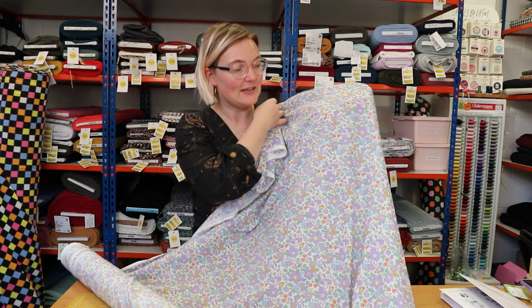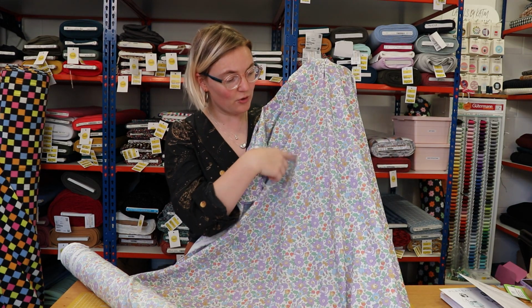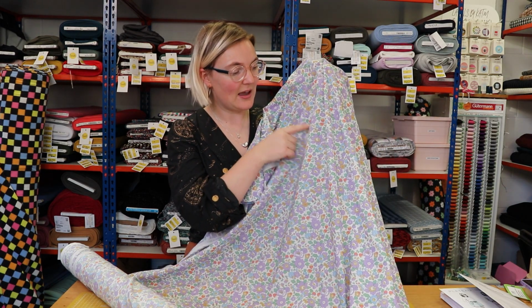Next up is one of our Liberty fabrics. We are really excited to be stocking some Liberty Tana Lawns and a poplin at the moment, and I've chosen the Betsy print. This is a really nice traditional Liberty print, that lovely classic floral design, and this one's in a kind of lavendery lilac-y purple, and I just love it.